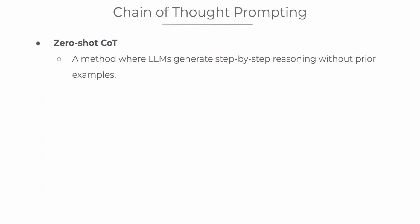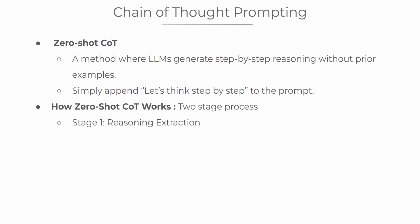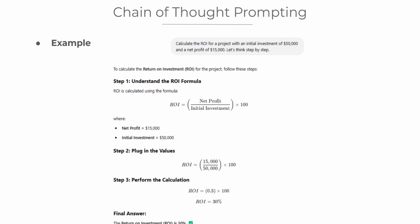Zero-shot chain of thought prompting allows LLMs to generate step-by-step reasoning without being provided with any examples. This is achieved by simply appending an instruction to the prompt, such as, "Let us think step by step." This method follows a 2-stage process. Stage 1 is reasoning extraction. The model generates a step-by-step thought process by responding to the instruction in the prompt. And the second one is answer extraction. The reasoning steps are then used to derive the final answer, sometimes requiring a second prompt for refinement. By prompting the model to explain its reasoning, we can improve its ability to solve complex problems, even without explicit demonstrations.